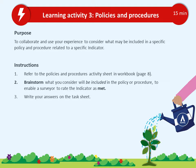You may come up with one idea, or you might come up with 5 ideas. So what should be in a policy and procedure for infection control within your practice? Remember last week we spoke about prescriptive evidence, and prescriptive evidence is evidence you must provide, and GP 4.1b is prescriptive evidence. You need to provide an infection control policy.